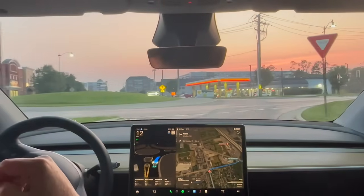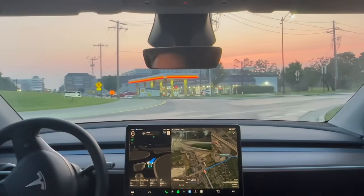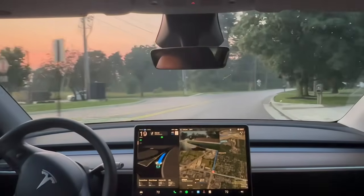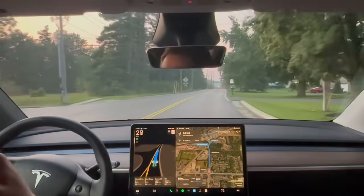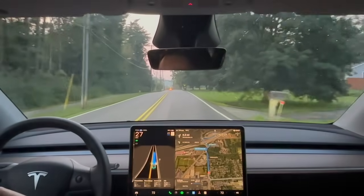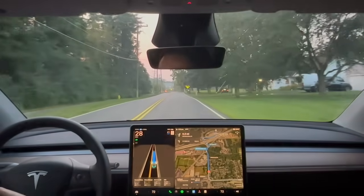Testing out the driveway functionality. Ooh, blinker. Oh yeah, all right. We did have a car to our left that was coming through the intersection, so it waited for that car. It didn't wait too long.